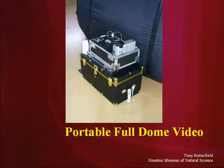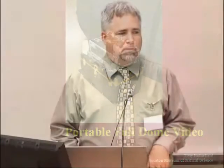In 2001, I saw an example of an alternative to the fisheye, but you've got to remember back then we were still dealing with NTSC video, and so anytime you take standard definition video and you stretch it over 50 feet wide, you see scan lines and pixels.